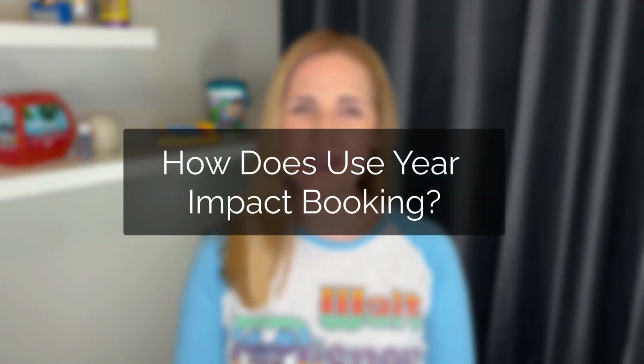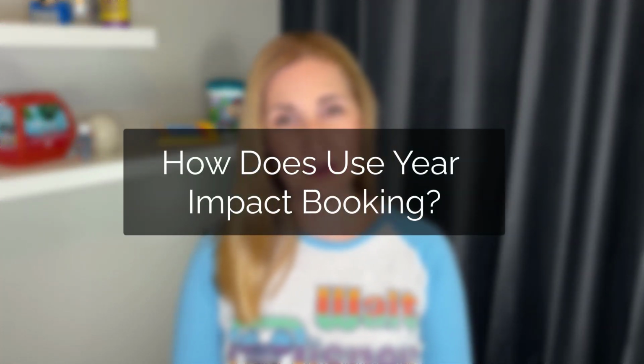Let's talk for a moment about booking. How does use year impact when I can book my reservation? Well, surprisingly, it doesn't. This can be really confusing for a lot of new members. You can book a reservation 11 months before your check-in date at your home resort and 7 months from your check-in date for all other resorts. This is completely independent of use year. When you reach your booking window, simply book the stay and the points will be taken from the use year in which your travel dates fall.